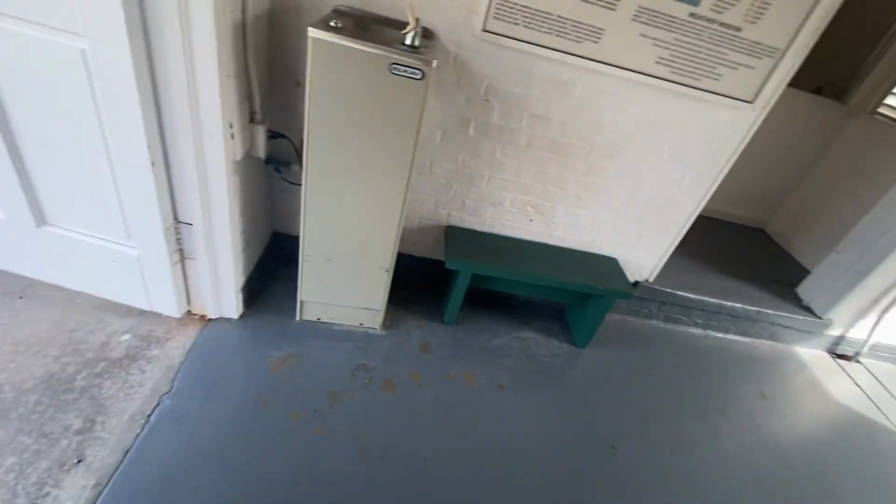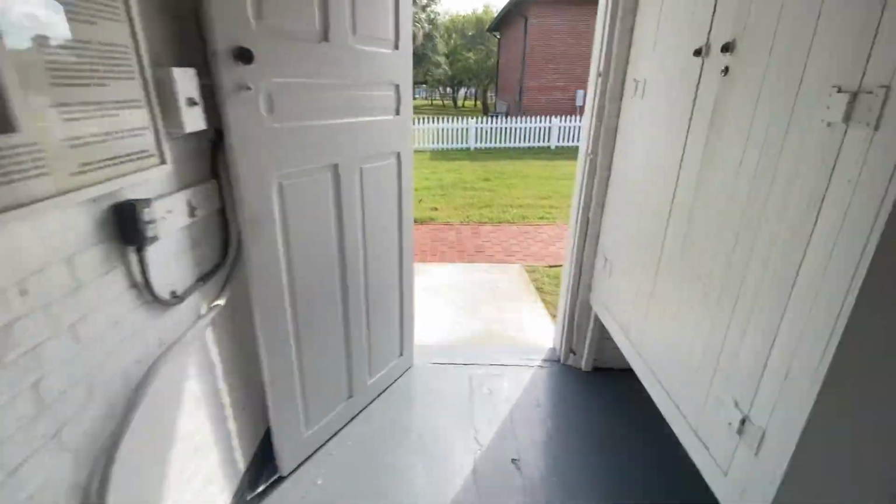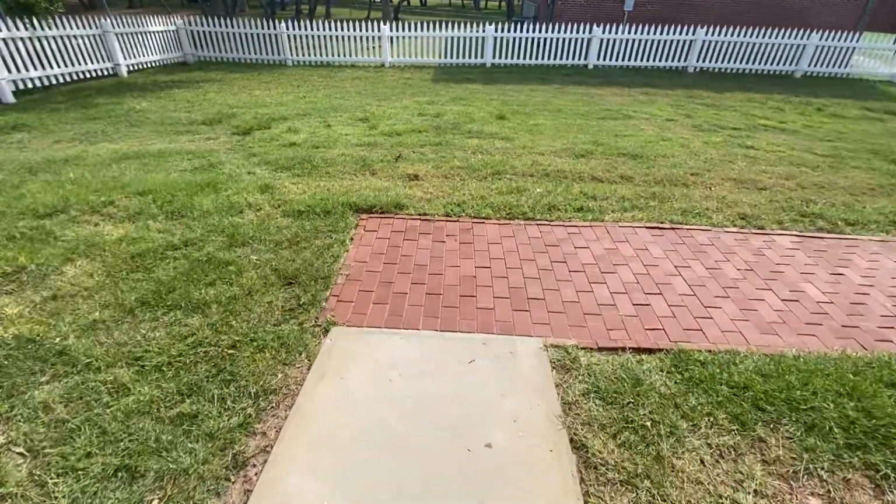Amazing. Let's go this way. We're gonna go to the next building. See the lenses. Wow.